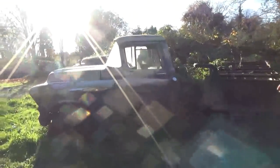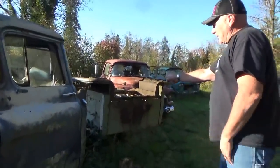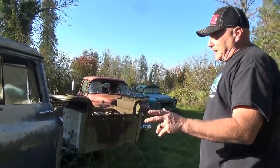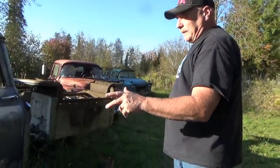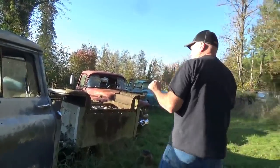57 Chevy rolling shell, but this is actually really solid and straight, cab, doors, and front end. I've got a better bed for it. It's a long bed, half-ton, 2-wheel drive, 3200, and I have a title for it.